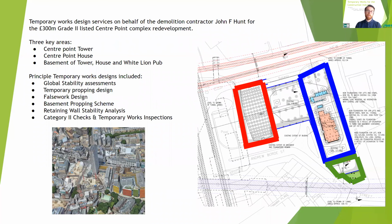So you can see the area there on the right hand side, it's in plan. As I mentioned, we carried out the temporary works design services on behalf of the demolition contractor, who were John F. Hunt, and the whole scheme was worth 300 million pounds, and it was a grade 2 listed structure, which was the Centre Point tower.